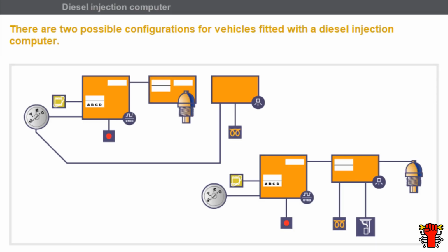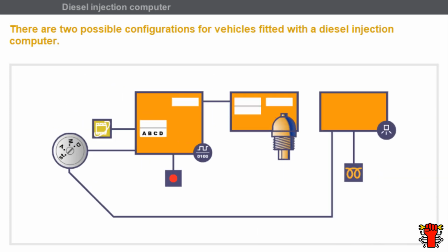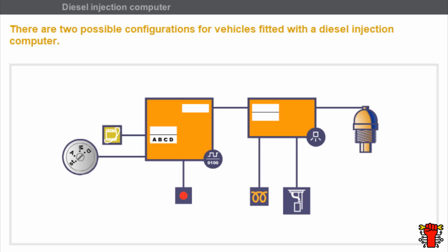The latest vehicles are fitted with diesel injection computers. There are two possible configurations. If the computer is accompanied by a coded stop solenoid valve, as is the case for Lucas DPCN and Bosch TPP EGR pumps, the coded stop solenoid valve is independent and the computer only controls the injection. Otherwise, the computer controls injection and also the immobiliser function as for petrol engines.